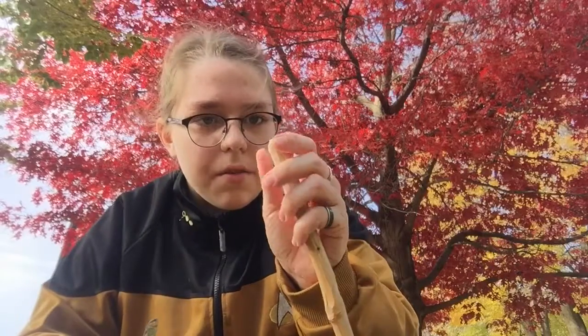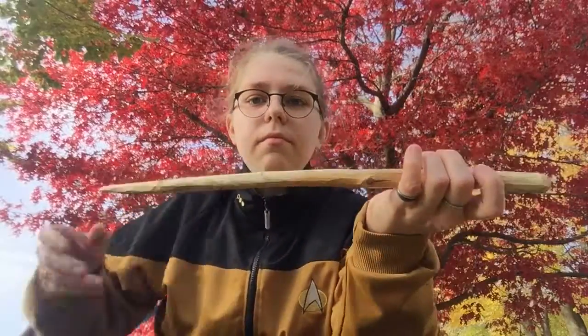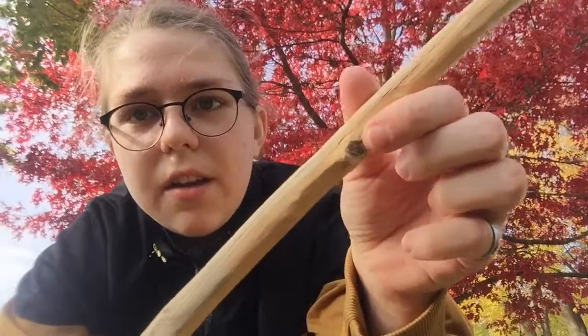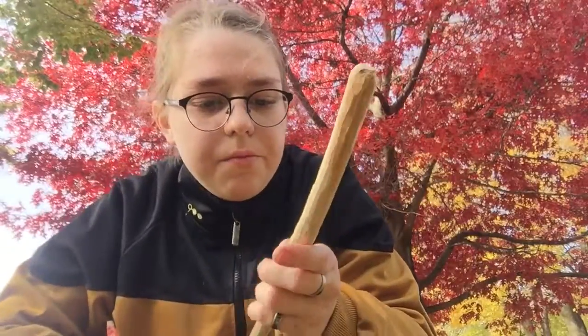Now that's pretty round. It does have a lot of texture from the whittling. But overall, I think this is a success. It looks really pretty, especially right over here. I think I might leave that knot in, although I might try to carve it out. I'm gonna end up leaving it in, guys.